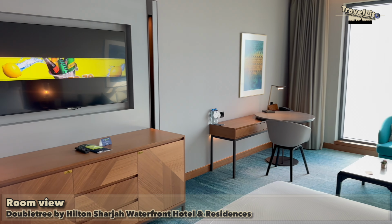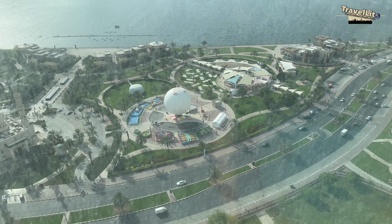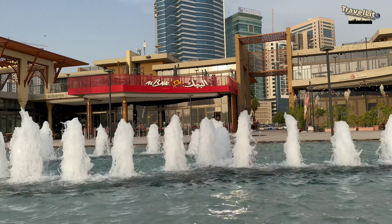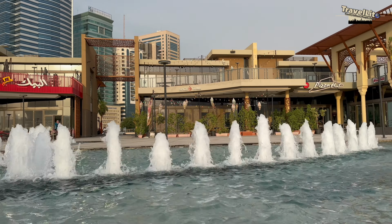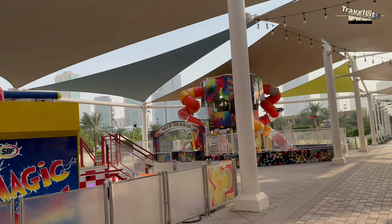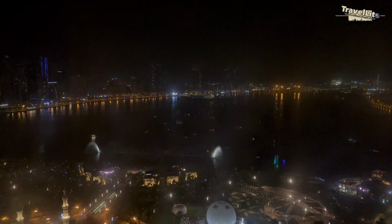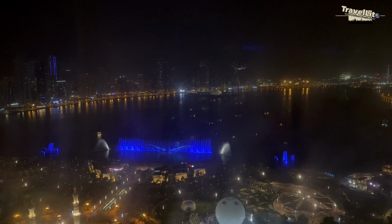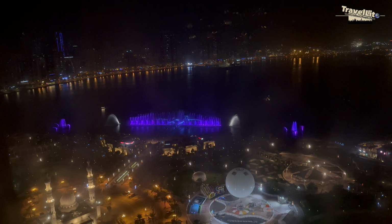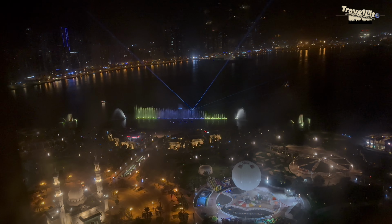And this is the view of this room, guys. Look at that. This is Corniche, guys, and you can see the sunset over here. And there are a couple of restaurants around this area. And as you can see, there are some playgrounds as well where children can play. Around here, you can take your dinner and just enjoy and chill while you are here in Sharjah, guys.